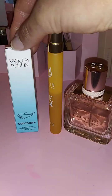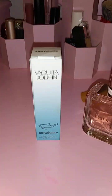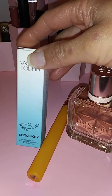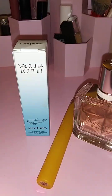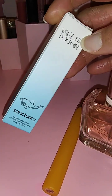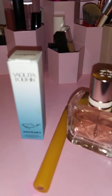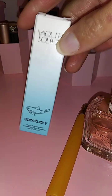So with the Sanctuary's Vaquita Dolphin, this perfume has a water lily as well as some salt in it and something else, and the salt is what made me dislike it. It just has a very unsatisfying smell to it, especially when I sprayed it on my skin. But what I've decided to use this perfume for is as a bathroom spray, because it's got the same smell as an air freshener that I have at work. They smell pretty similar to each other. So that's what I'm going to use this one for when I get around to it.